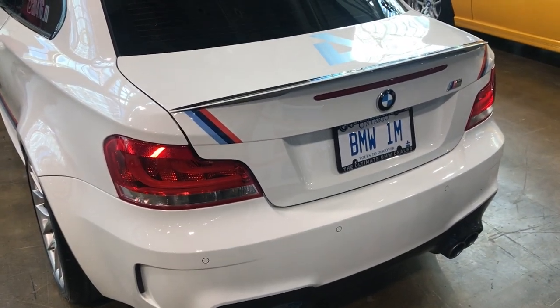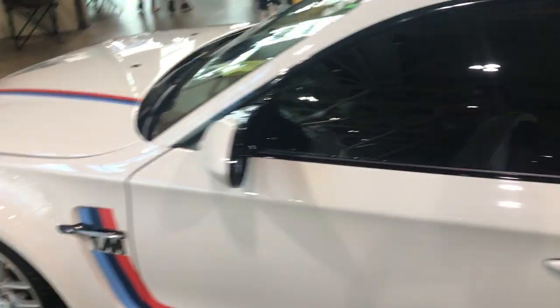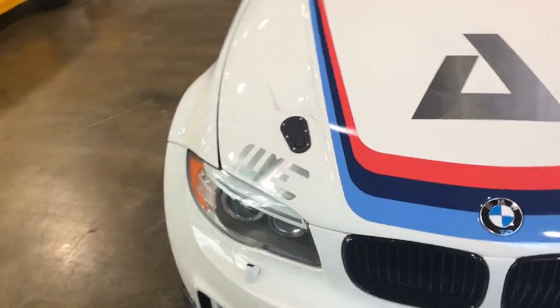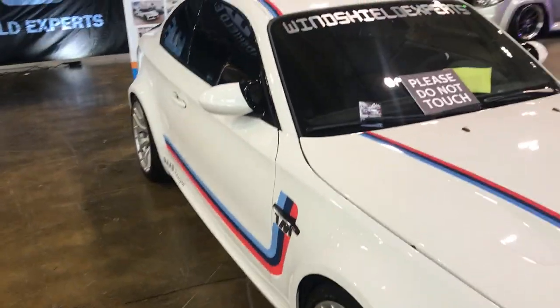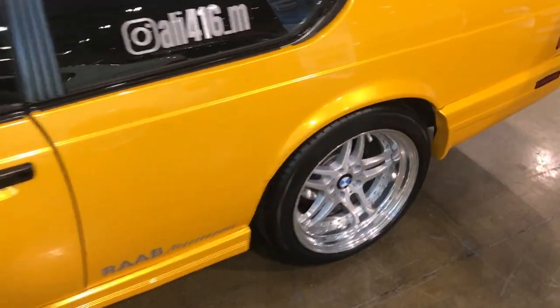Civic VIP build. We got a 1M. This is actually really nice. I love the wheels. In silver. Got the BMW colors, the light blue, dark blue, and red. This is really clean. I like that. We got, holy, we got an M6 in yellow.